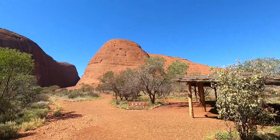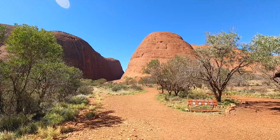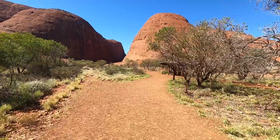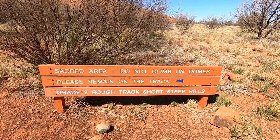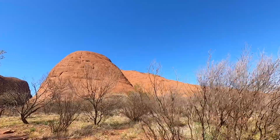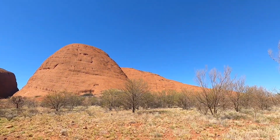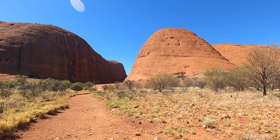Now we're going to do the 2.6k return walk up to the gorge, also here at the Olgas. Through that way by the looks of it. Everyone's gone. Here we go. It's a grade 3 rough track, short steep hills. And through the middle of there we're going.